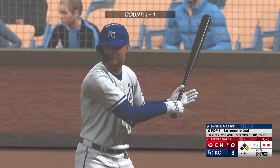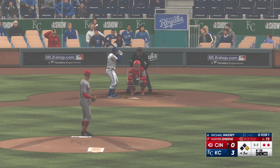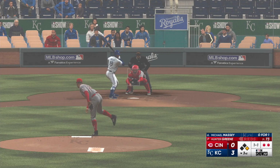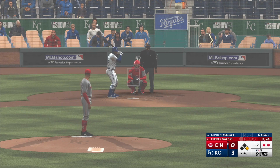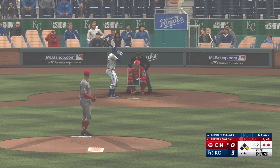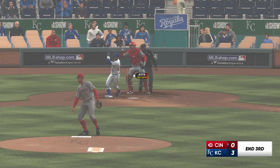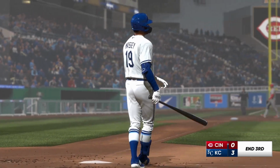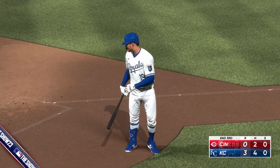Here's the Royals designated hitter, Michael Massey. The pitch. Olivares off of first with two away. And a swing and a miss, and that's that. So one left for Kansas City, but they lead it 3-0.